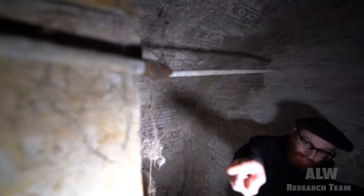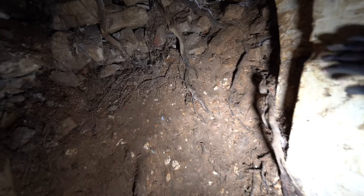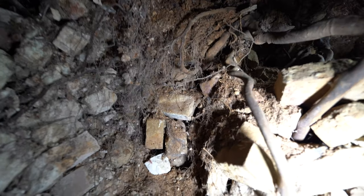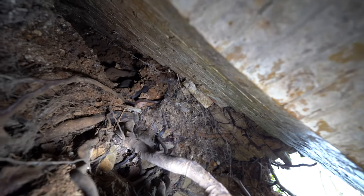Maybe we'll look up there, show the folks. You see how loose it is above. That's quite a muddy climb. Yeah. Coming through the bricks and that above, in the roots, always used to make you paranoid. Yes, it's just soft rubble that's been thrown together.